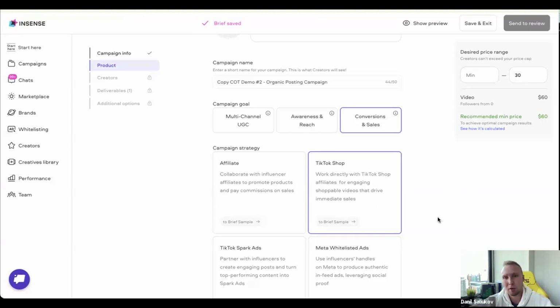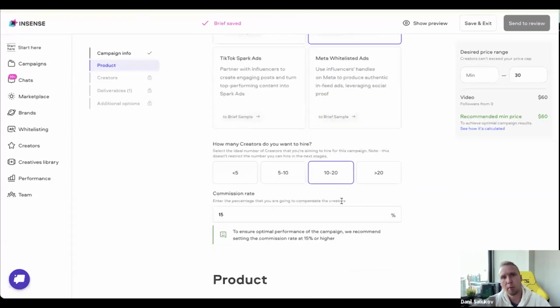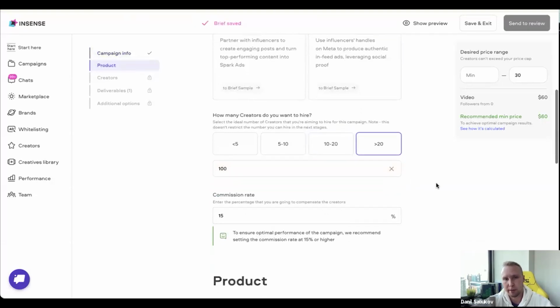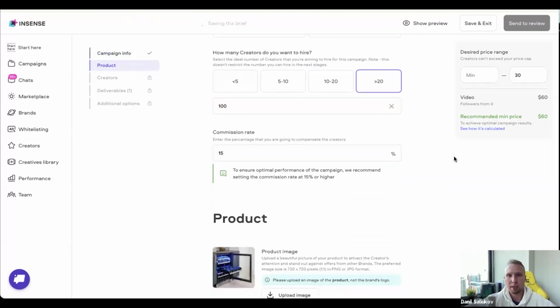The way it works, you're going to be authorized. We're going to keep the technical side out of this, but you need to authorize your shop. And then you select how many creators you want to hire. Let's say for this campaign, because it's TikTok Shop, I would love to hire 100 creators, right? And then for the commission rate, you can select, let's say, 25% or 15%. For TikTok Shop, especially for beginners and for the cold start, we always recommend going with higher commission rates.